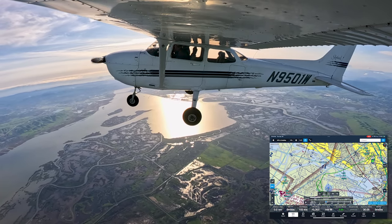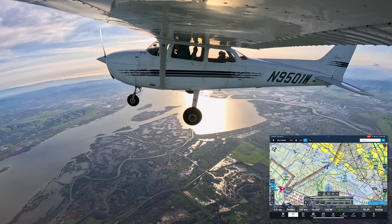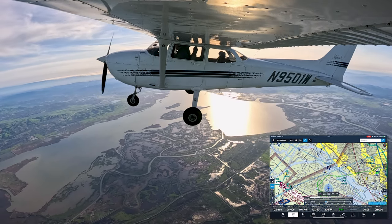Okay, I'm just gonna leave her here. We're only doing 260 a minute now. 79 knots. Nose up just a little bit more, then give up a little bit of speed.